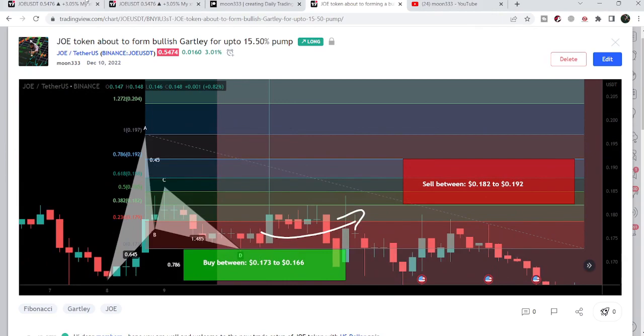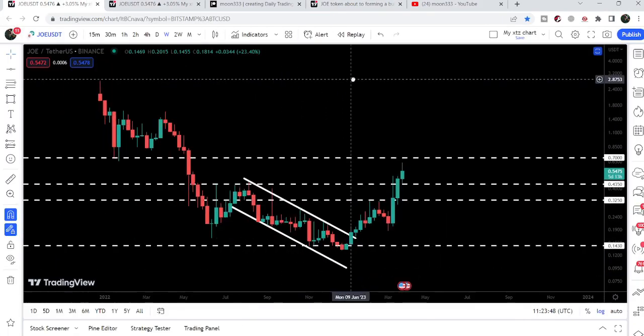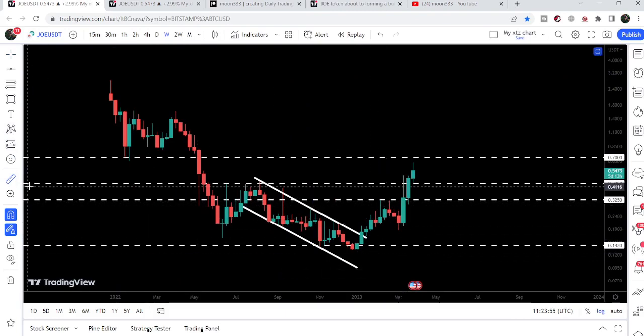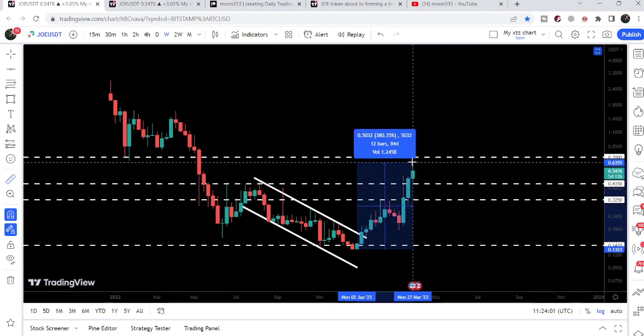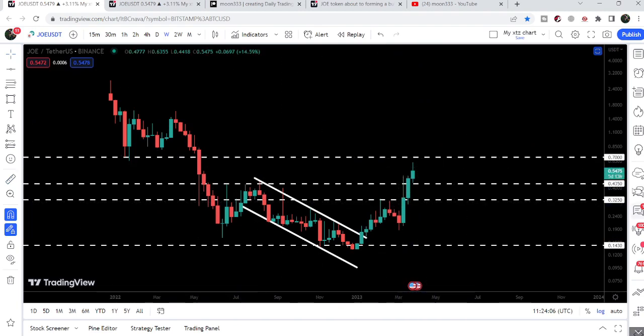Now, let me take you here on the weekly time frame chart. And here we can see that Joe token was moving inside a very long-term down channel, and we broke it out here in the month of January 2023. Now, if I place this measurement tool from this low of January 2023 up till this high, then you can see that it has rallied more than 380%, and now it is moving towards the next resistance of 70 cents. And you can see previously this level was working as a very strong support here. And again, it can work as a strong resistance for the price line.